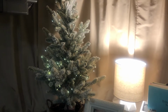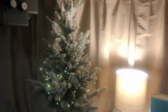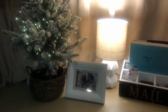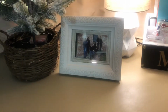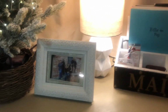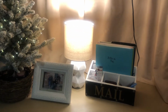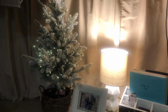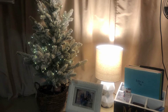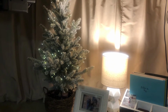It did not have the lights. It was some fairy lights that I had at home, and I just added to it. And right now I have it with a frame of our family. And we have a lamp that I got at Walmart, and I have that mailbox that I got from Ross. But that Christmas tree, when I got it, it was $39.95, I believe, at Target.